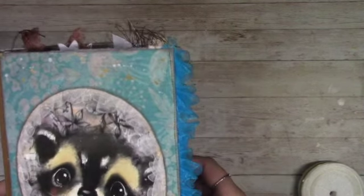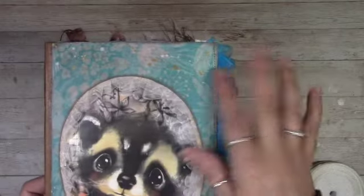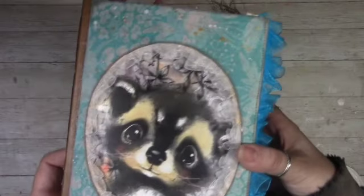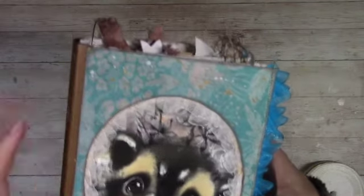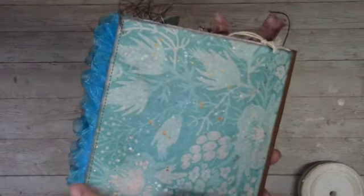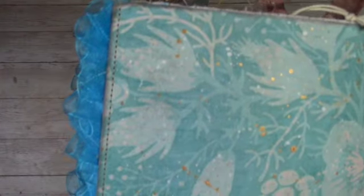And this paper right here is actually from Little Birdie. I thought that this paper goes really pretty. I did splatter some gold on it there. But the paper is coming from one of the packs that I purchased from Little Birdie. This is the other side. And of course the ruffles go along here. I did sew them in. And same as here, sewed it in here.